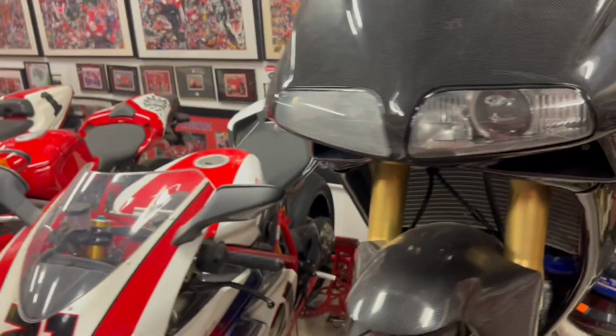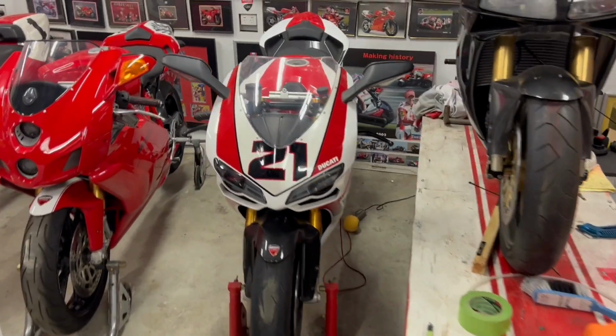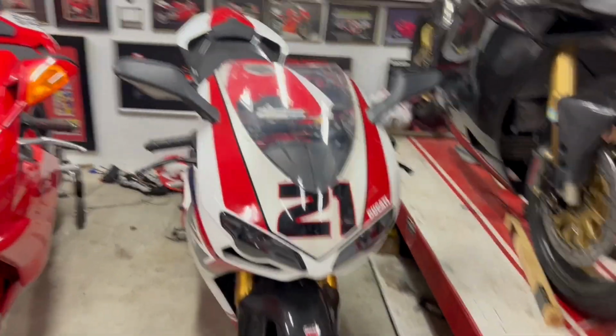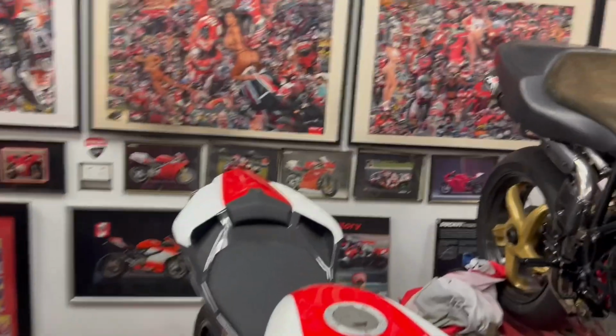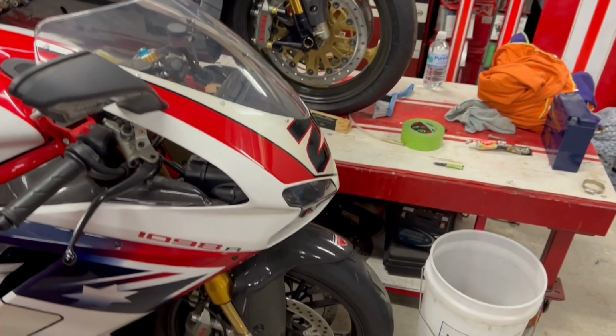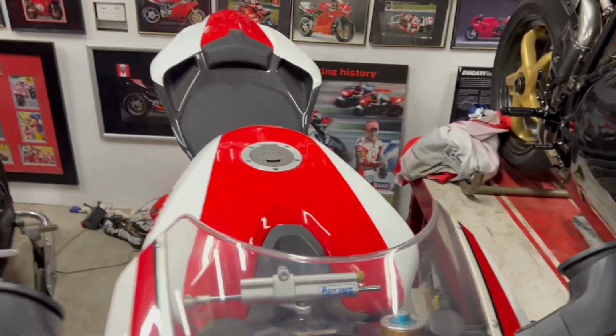Great looking bike, full carbon bike, like I said, and just loaded with special parts and Öhlins forks. This one is a 1098R Bayliss. As far as classic Ducatis go, especially this year, this is a personal favorite because they incorporated the Aussie flag, and I'm a huge Aussie fan. It's got Bayliss's number on it. Very cool bike, very original, very much sought after, and one bike I will own again.